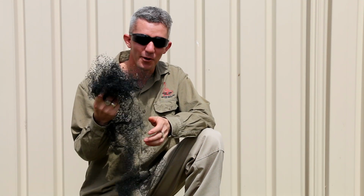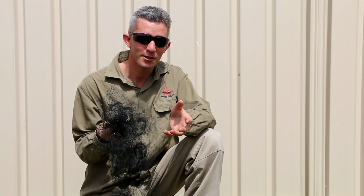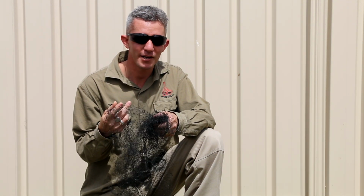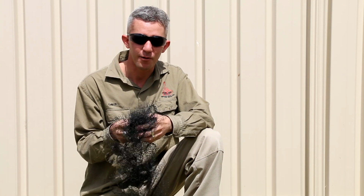Believe it or not, it's bird netting. Stuff you buy down at your local hardware store. Quite often people use this to cover up their fruit trees, vegetable patches, rose bushes, anything like that in their garden to keep birds out. And yeah, it does a great job of that. But the other problem with this stuff is that it traps native wildlife, in particular our reptiles.